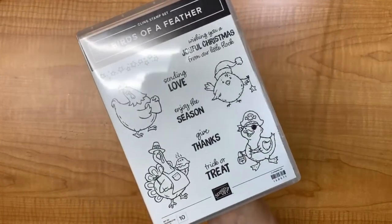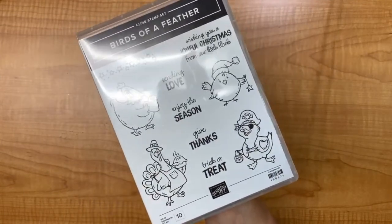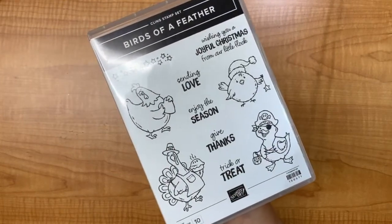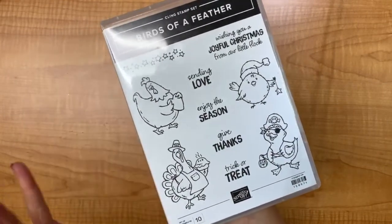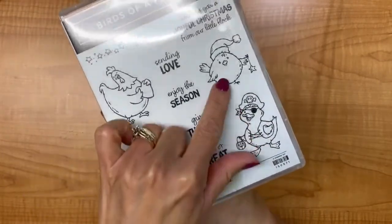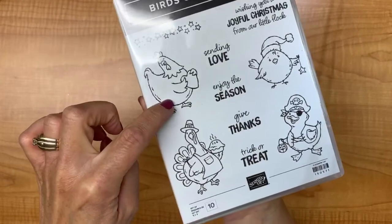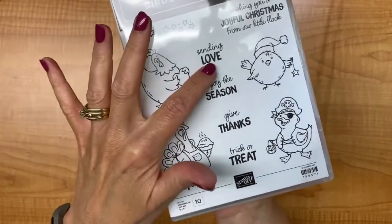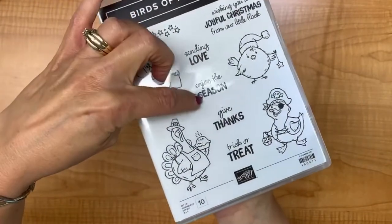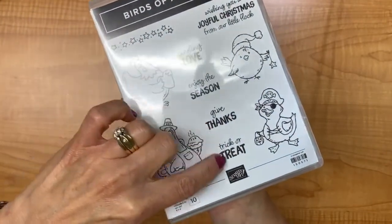It is so cute. It's a little bit like the cow, the Over the Moon that I'm featuring on my blog and in my Facebook right now. These are 4 different birds, and they are seasonal birds. So we've got Thanksgiving, Halloween, Christmas, and then a Valentine's, or just a thinking of you. So sending love, that doesn't have to be Valentine's, but it could be. This one's Christmas. Enjoy the season, could be any season. Give thanks, trick or treat.